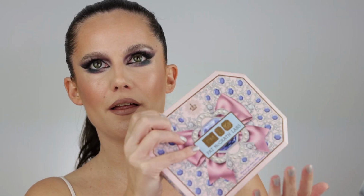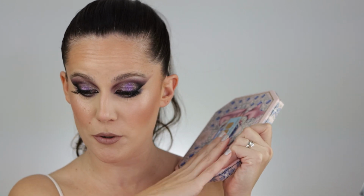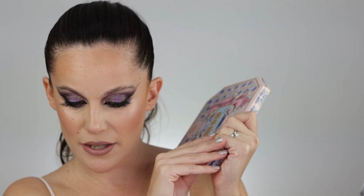Now, the thing with these palettes is that they were made in USA from imported ingredients, and they were sent to Dominican Republic. That's with the eyeshadows. However, the blushes are made in Italy and then sent to the Dominican Republic, being assembled in Dominican Republic.